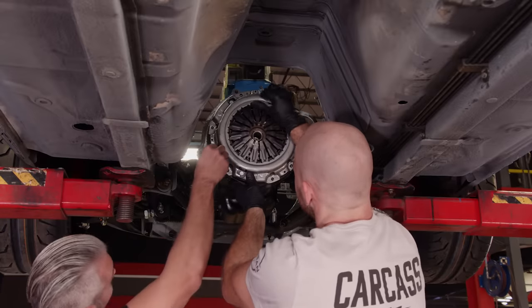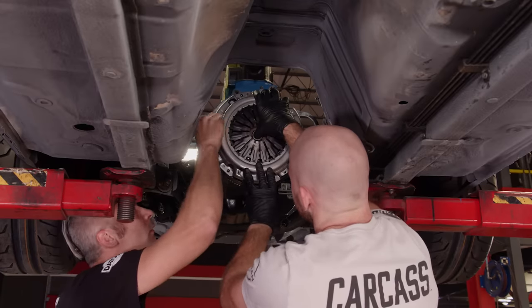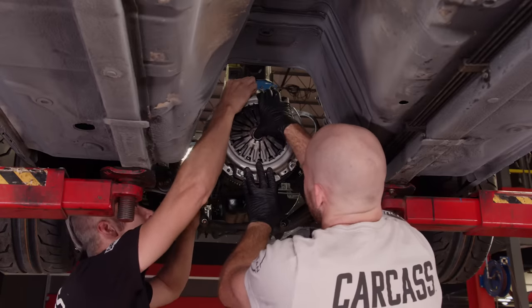Got it? Yeah. We'll just start a couple of these for now, and then we can go ahead and throw some thread locker on it, so it stays in place, right? Mm-hmm. Kind of hard to see over here, though.